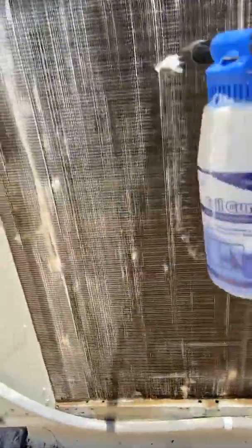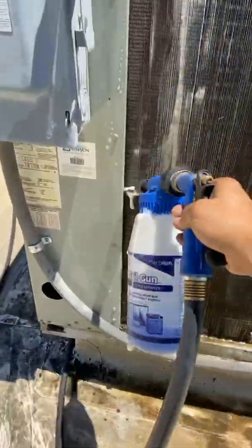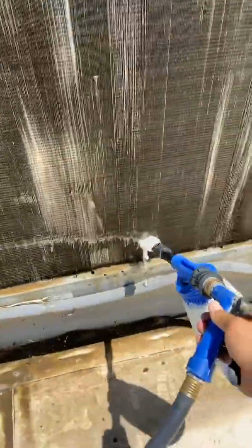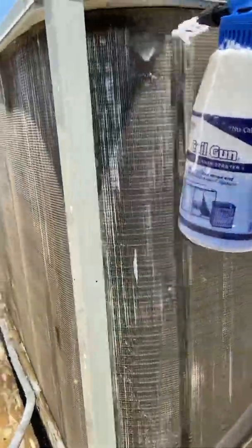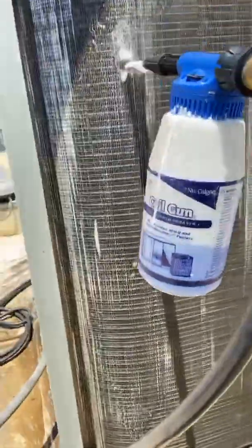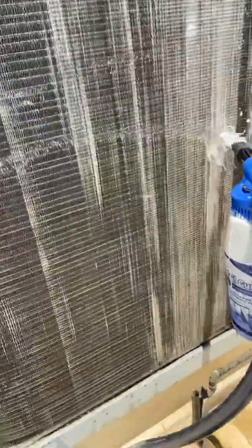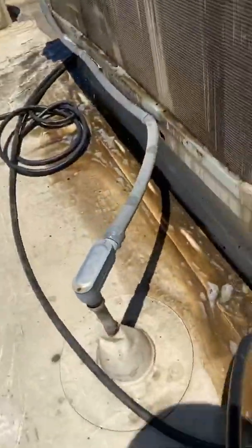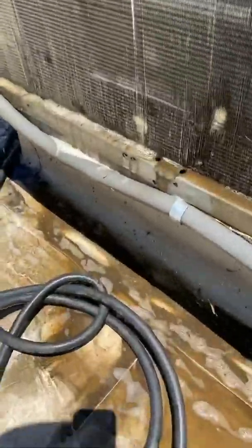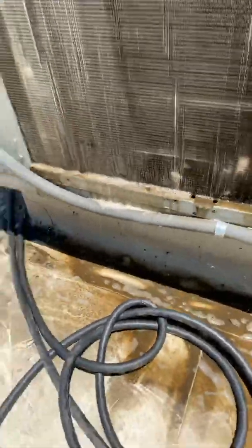A lot of people ask me why. They ask me, Chang, is coil cleaning solution necessary? Because I heard so and so said that it's gonna damage my condenser coil fins. So I usually tell them, see how dirty that is, Denny? Man, it's like chocolate, man, caramel.